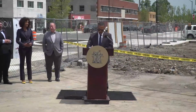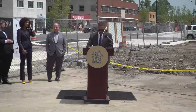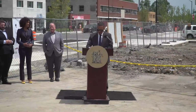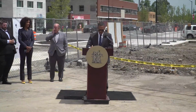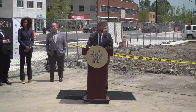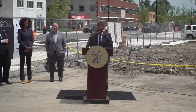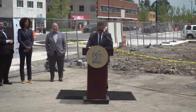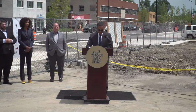Each one of these partners has contributed uniquely to the project. The Ribbon at East English Village stands as a testament to what can be achieved through collaboration, dedication, and a shared vision for a brighter future. And to the many people and organizations that I didn't mention today, that I can't mention due to time, please know that your contributions are immensely appreciated.